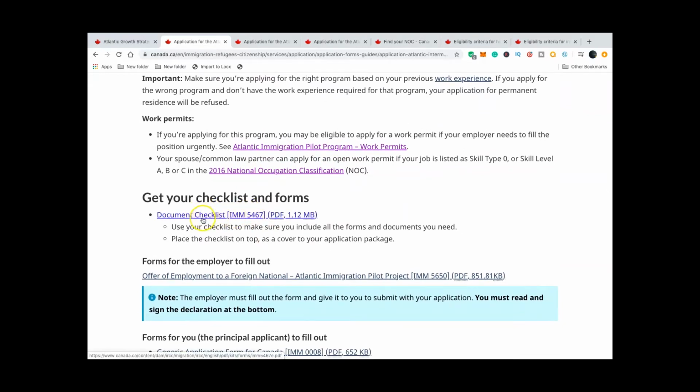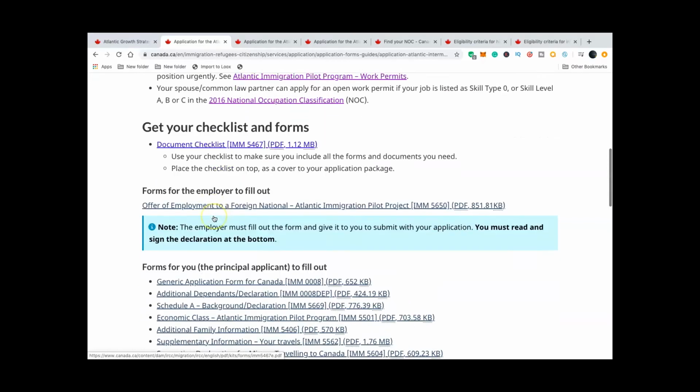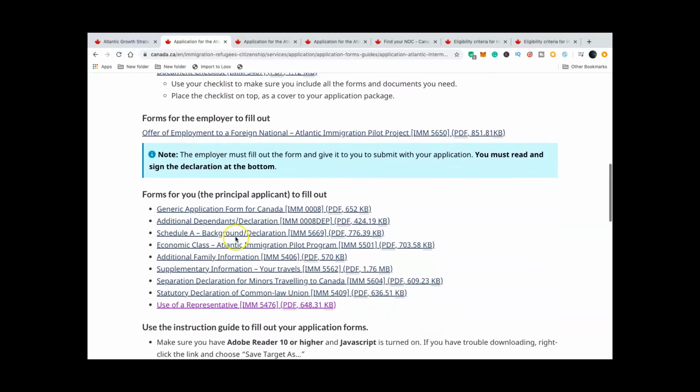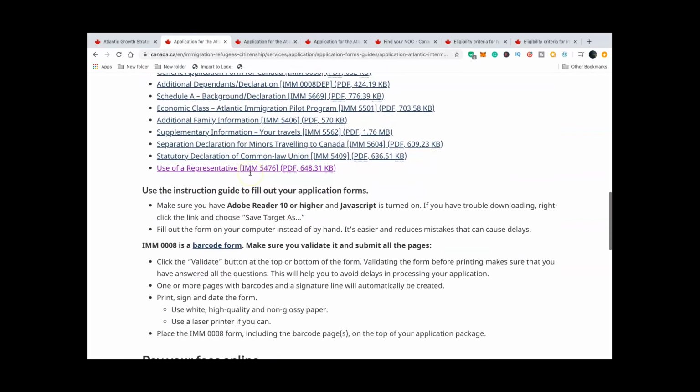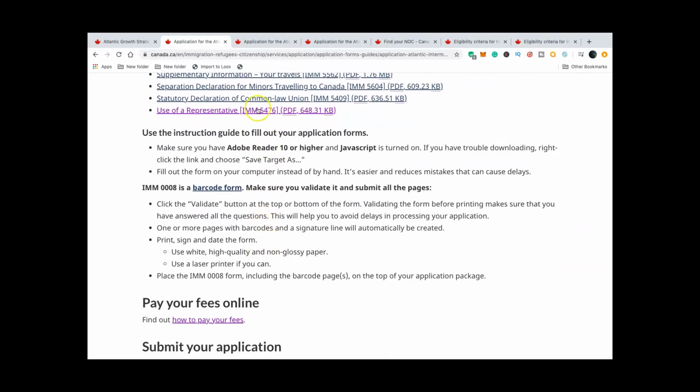But the most important thing you don't need to forget is your checklist. Get your checklist, download it, and download all the supporting documents. Your checklist is going to walk you through all you need to do, and then read this instruction. I'm also going to include a video from the Canadian YouTube channel on how to fill out all these applications.